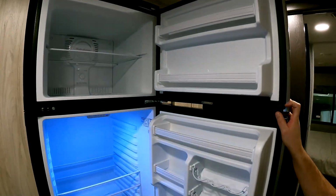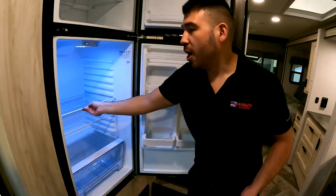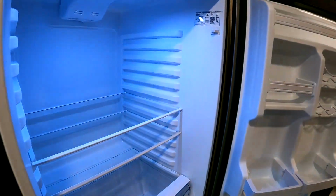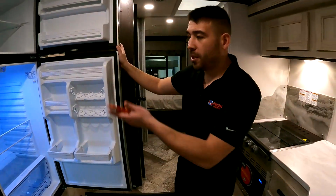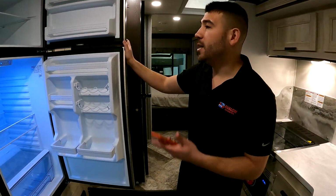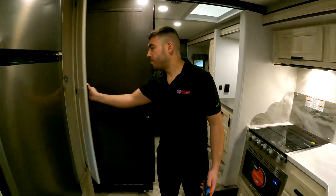You'll notice here in the big freezer and fridge combo, you have adjustable shelves. So if you need to set it up a little bit differently, you can do that. So that's nice, right? We need milk or something, we can adjust our fridge as we need it. So, nice big freezer and fridge combo here in the 3050.